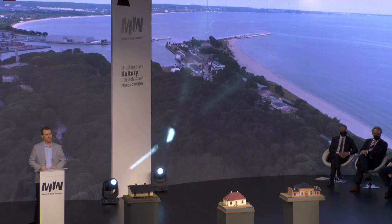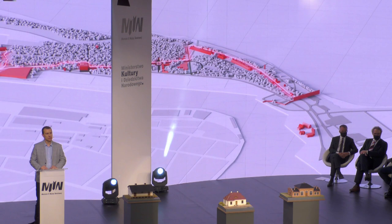The permit to go ahead with the project, the building permission, will be issued by the governor of Pomorskie. Under the act, the decisions can be changed and the permit can be staged over several phases. Under the decision of the governor, the investor, which is World War II Museum, will become the user of the land and will have the right to use it for construction purposes.